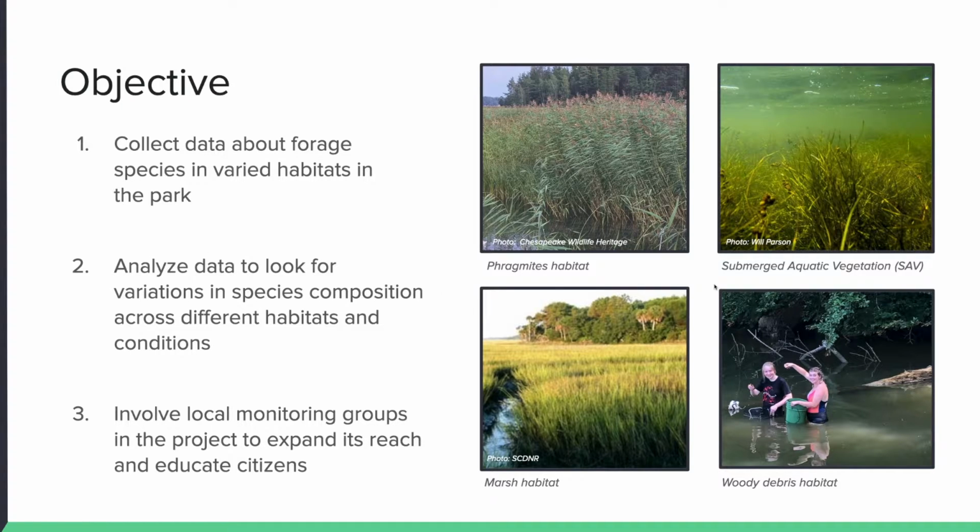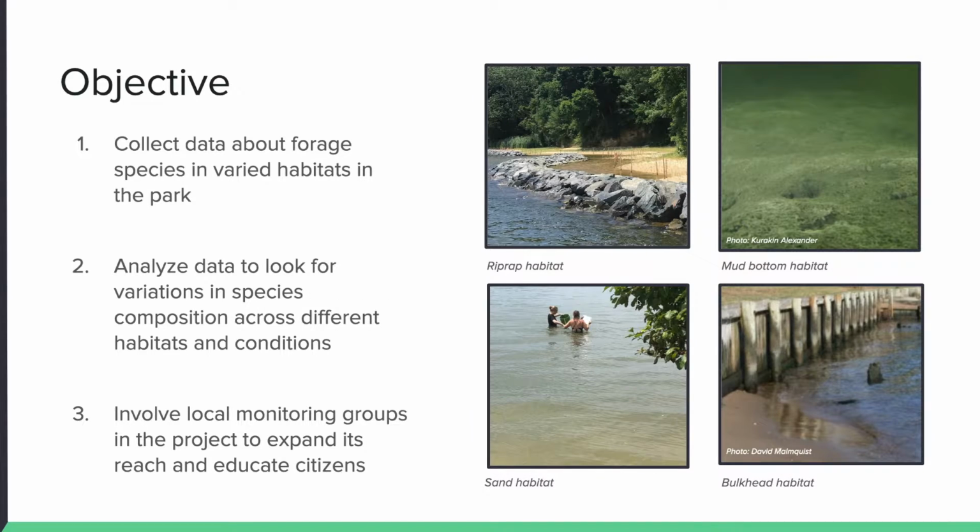Some examples of the kinds of habitats we are interested in sampling include areas with submerged aquatic vegetation, areas adjacent to Spartina or Phragmites marsh, habitat with woody debris, areas bordered by bulkhead or riprap, and mud or sand bottom habitats.